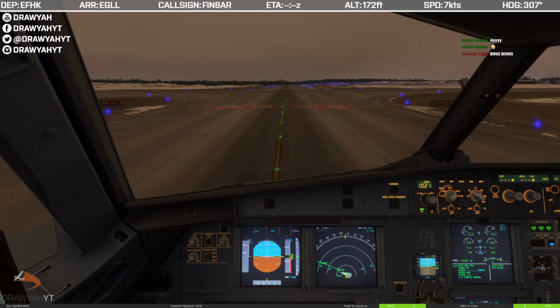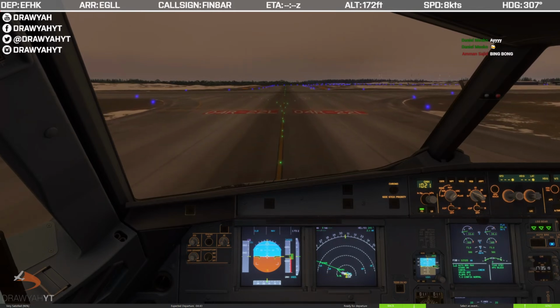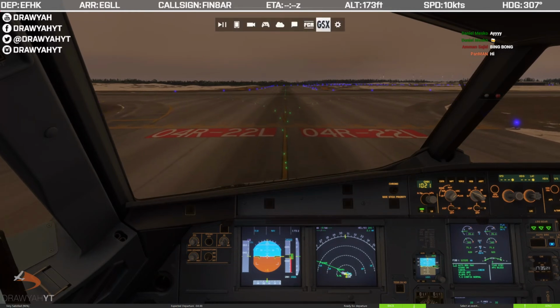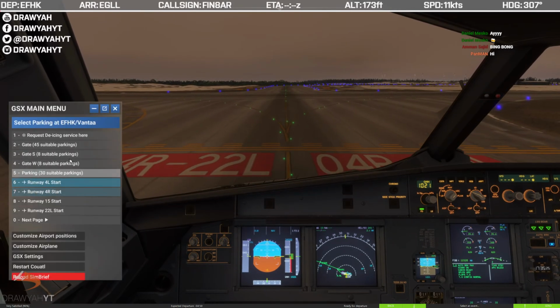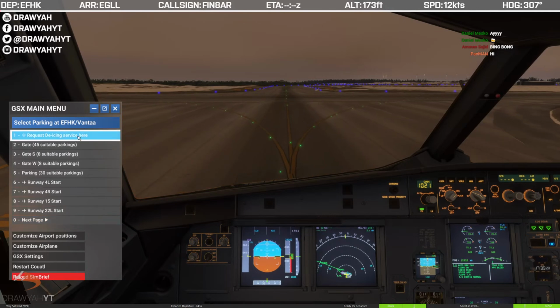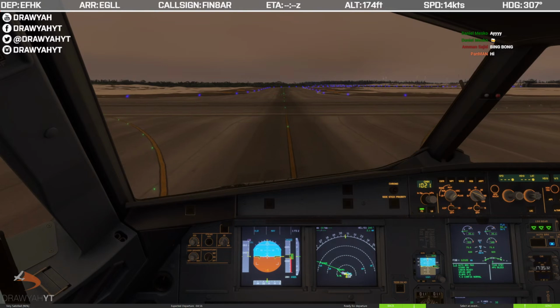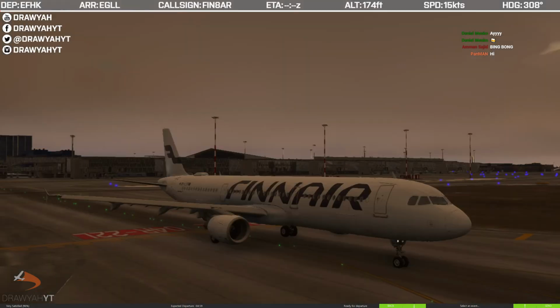We are going to pop over to the de-icing pad, like I say. That's the intention, provided that GSX will let us know it's an additional service away from the gates. Request service here. Perfect. So we get a full de-icing service. All should work out pretty nicely in the end.